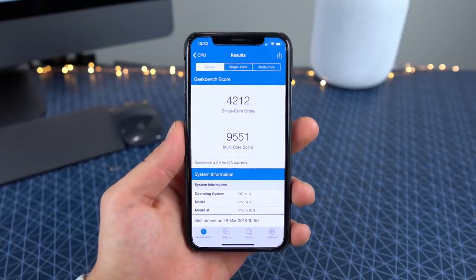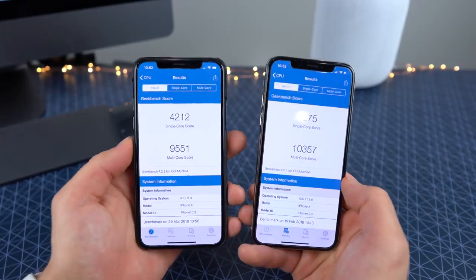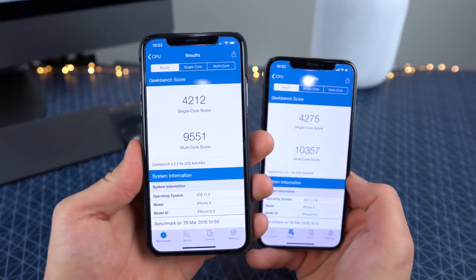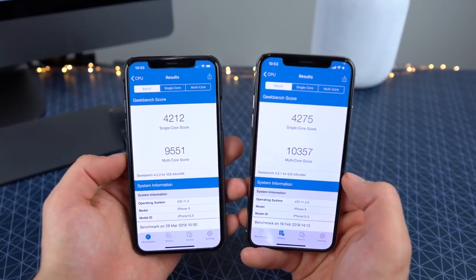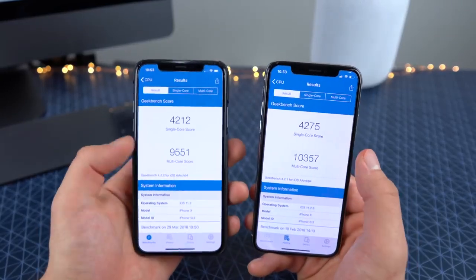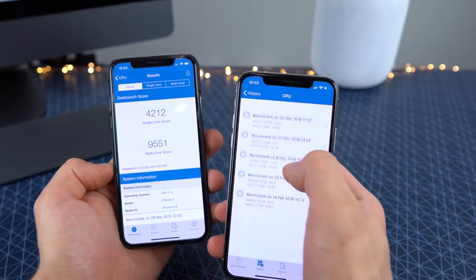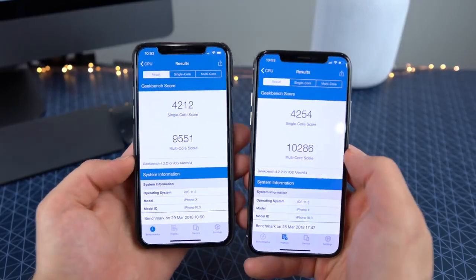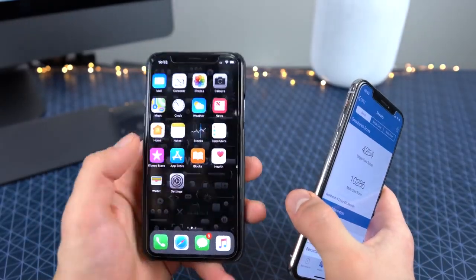That is quite an unusual score. So usually I get above 10,000 on the iPhone 10. Now I got below 10,000 on the latest iOS 11.3 firmware. On 11.2.6, you can see it was pretty high. Compared to this, single core is still pretty on par. So quite strange to see it so low. On the last beta, I actually got a higher score as well. So maybe my phone is just an outlier, but the performance definitely does not reflect the lower scores.